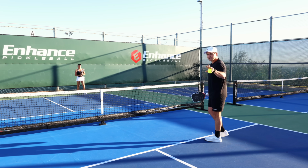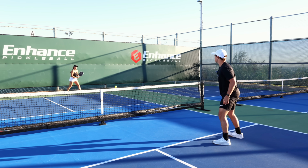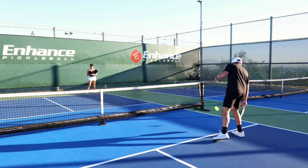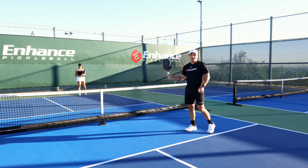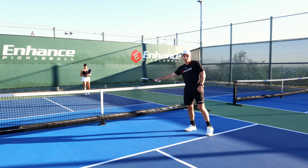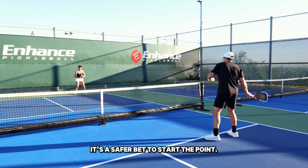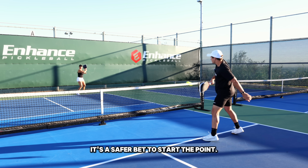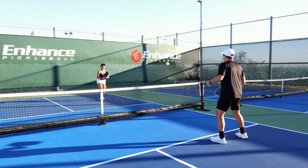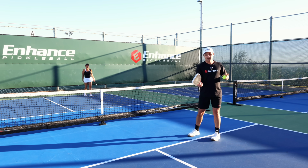And the reason they're using that drive is because when you drive in this situation, you're almost never going to miss that shot. And the drive with the current paddles is doing enough damage that I can't really attack that. If you can keep that drive low, I'm not going to be able to do much damage off of it. So it's almost a safer bet than going for a drop sometimes, because if you can drive it low, I might hit it short, and then you can work forward with drops or however. You can even crash in if you hit it good enough.